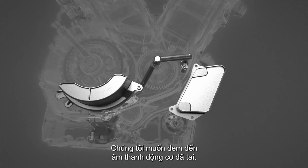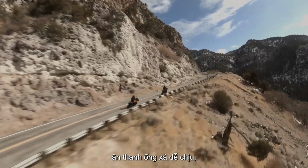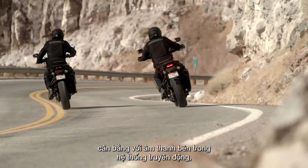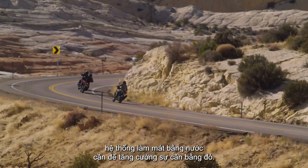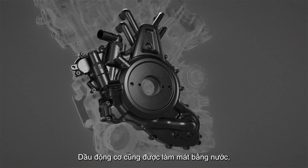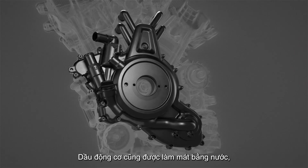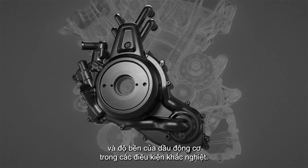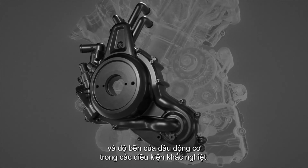Our goal was to provide desirable engine sounds, a pleasing exhaust tone, balanced with a visceral-sounding powertrain. Our water cooling system needed to enhance that balance. The engine oil is also water-cooled, which ensures that the engine oil performance and durability will be maintained in challenging conditions.